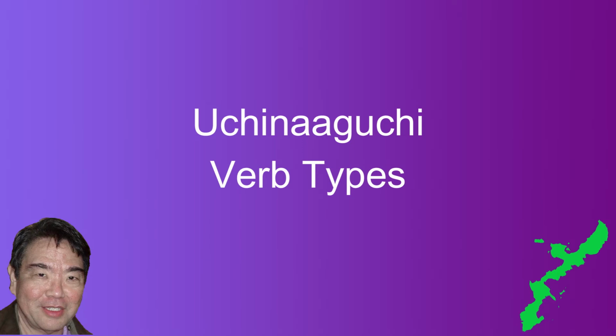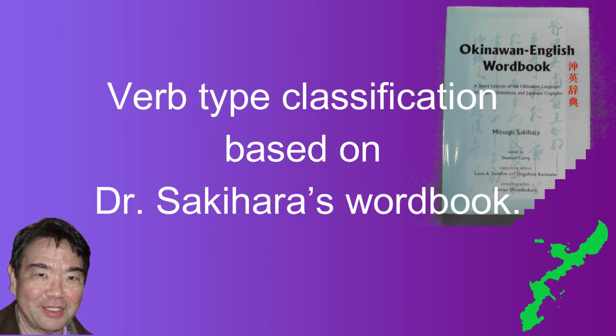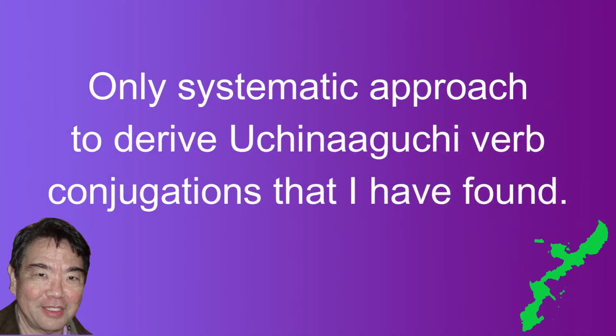In Uchinaguchi, there are 4 verb types. This information is based on the Okinawan English wordbook by Mitsugu Sakihara. I have not seen this verb type classification used in other books, in either English or Japanese. I have also not seen another systematic attempt to show how to derive Uchinaguchi verb conjugations, so this is why I have chosen to show this system.